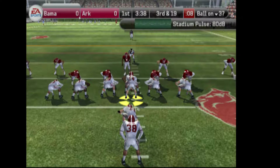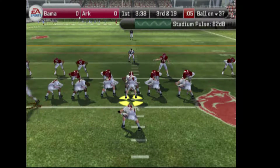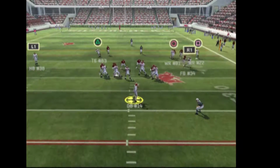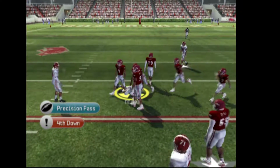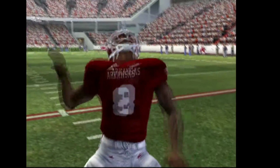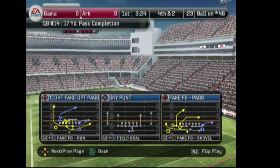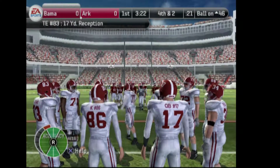Alabama sets up in the I. Defense looking for its first incompletion this drive. Number 14 passes. Good open field tackle. He made the catch and they're still going to be short. Hey, if you would have gotten some yards on first and second down, you wouldn't have needed so many on third down. As a coach, you got to do some different things to keep that defense guessing out there.